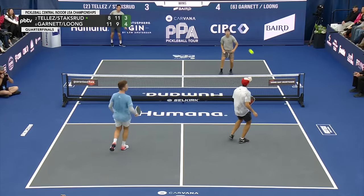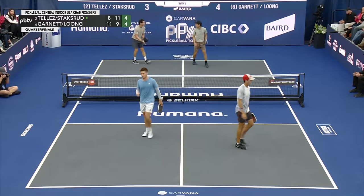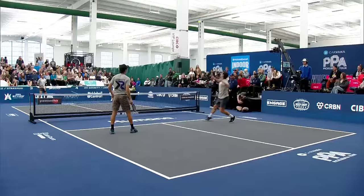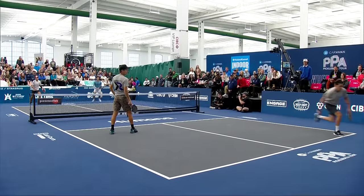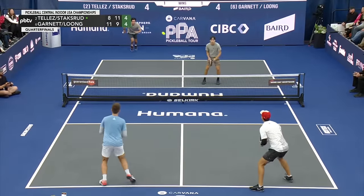Oh my, that ball was in. How did he get this back? What a play from Federico Staksrud. Well, the first two or three in this match, he did not get back. So the anticipation from Federico, knowing that Loong is gonna hit that cross court, is very nice.